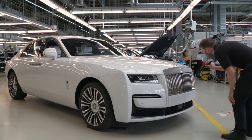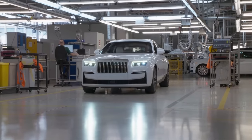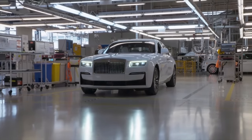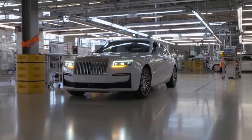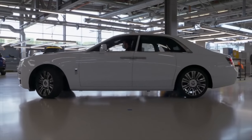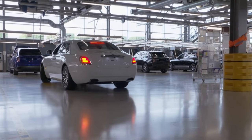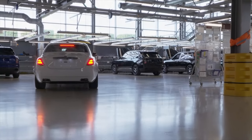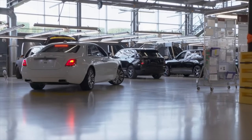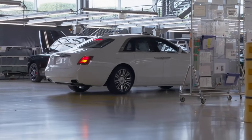The typical owner of the new Ghost is a young entrepreneur, man and woman, of course, founders and CEOs. And Ghost truly is a global product in demand by wealthy customers internationally. I would describe it as a car for those people to drive and, when required, of course, to be driven in.